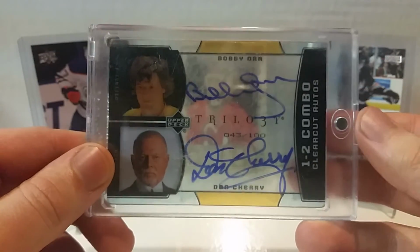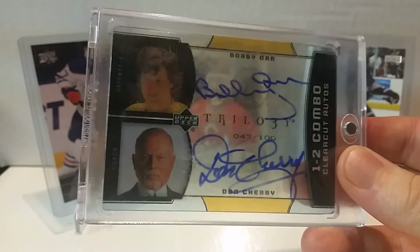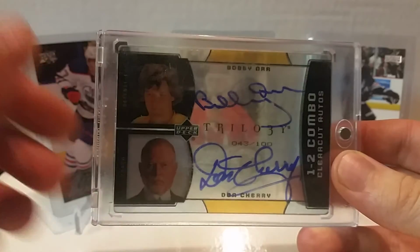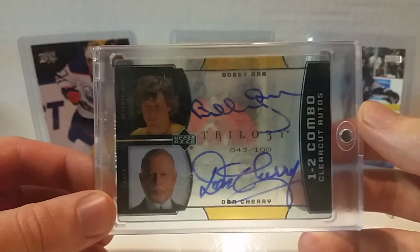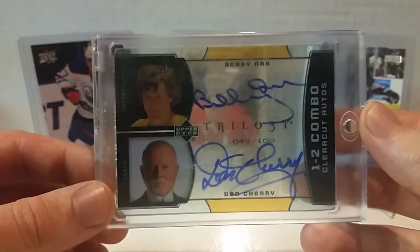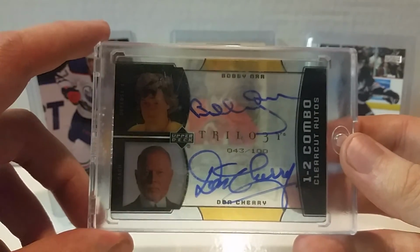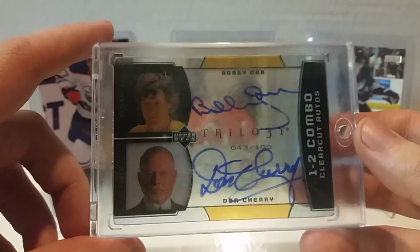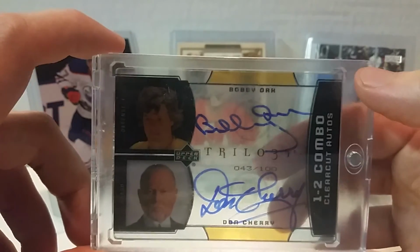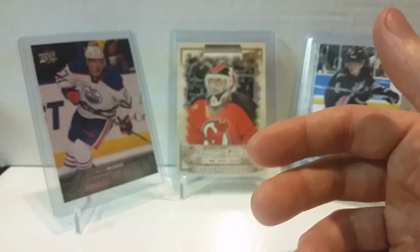This one, if you haven't heard the story, I'm pretty sure I've told it multiple times when I showed them off. I was out camping up north, and I ended up going out one of the days to, I believe it was a Zellers when they were still in business, and I got a single pack of the 07-08 Trilogy, and I ended up pulling this, so super lucky, super happy to pull that. I was 13 at the time, 2008, so it was before I had YouTube, so I didn't showcase it on camera, but yeah, just one of my favorite all-time pulls ever.